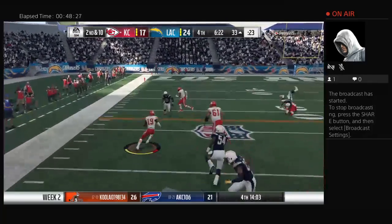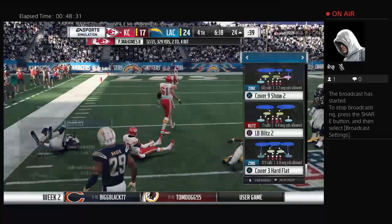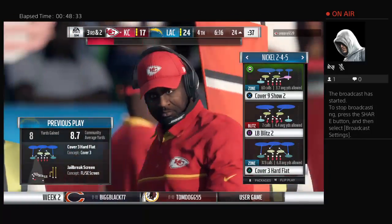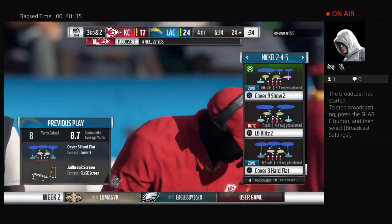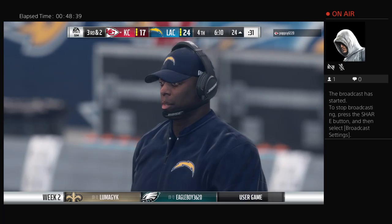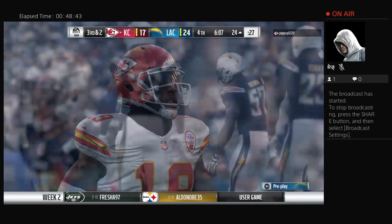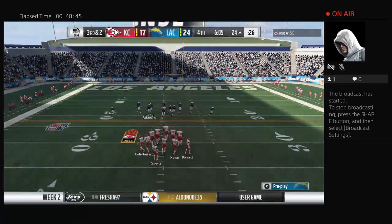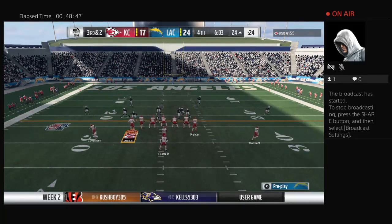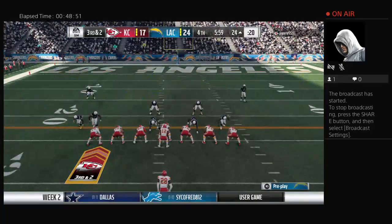Complete to Dorsett. And he is going to be knocked flat on his back. Oh, a big hit. 8 yards on the completion, but now they face 3rd down. The Chiefs on 3rd down. They've hit it 50%, 3 of 6 to this point. This time they face a 3rd and 2. Hurry up, here we go.